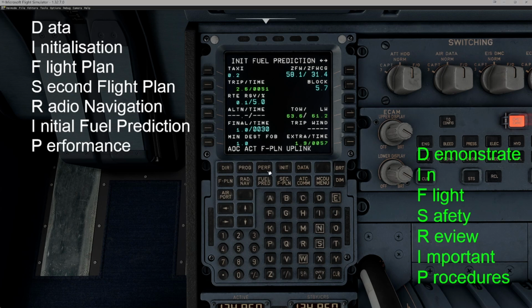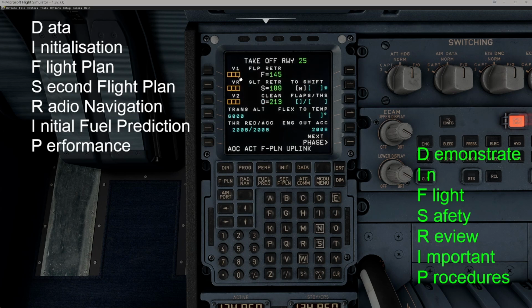We click on the performance tag here. And you'll see that there's some vacant spaces here for V1, which is your maximum takeoff speed, VR, which is your rotation speed, and V2, which should be up in the air by V2. I think that's right, isn't it? Well, let me say some clarity. So V1 is the kind of no going back after this speed. VR is the rotation speed. V2, often very similar to VR, is the takeoff safety speed. So if one engine goes, the takeoff can still continue. So it's a maximum speed at which the aircraft can climb in the event that an engine fails.